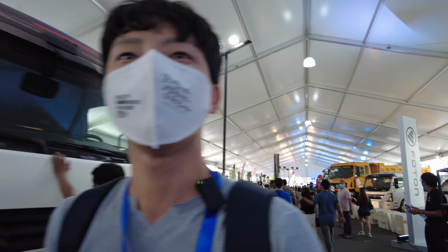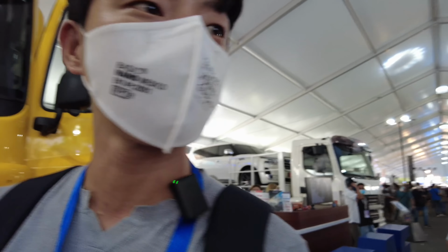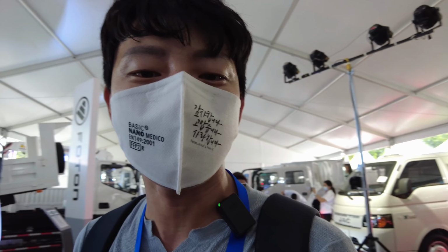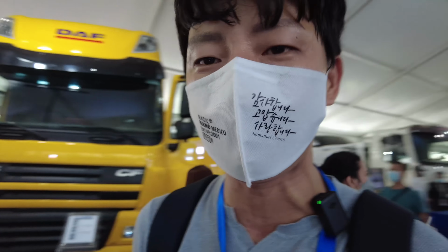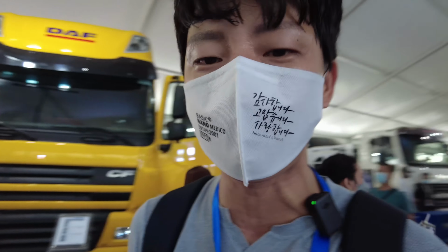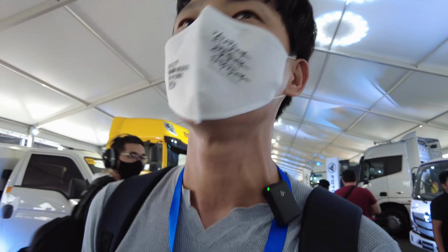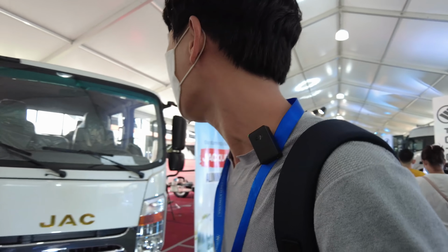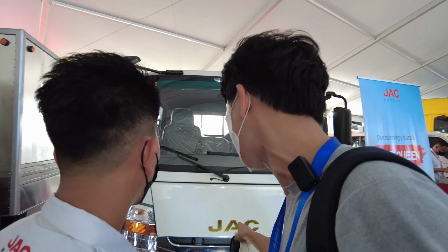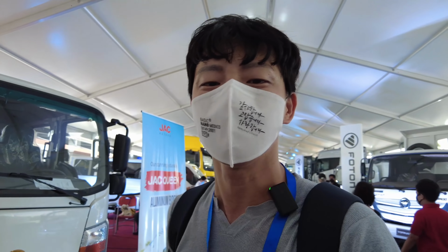Oh, is this the Cummins engine? This is the Cummins engine. If you're wondering what the engine is of the Photon units, this is it. It's a really powerful and durable engine that is good for heavy equipment. JAC also has their commercial vehicle. And Photon, Tornado, JAC. Sir, is there a difference between a gold JAC and a silver JAC? Okay, no difference. So at least we know now.